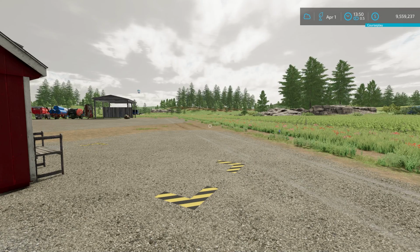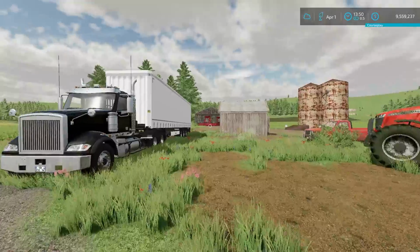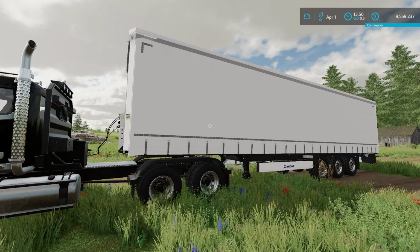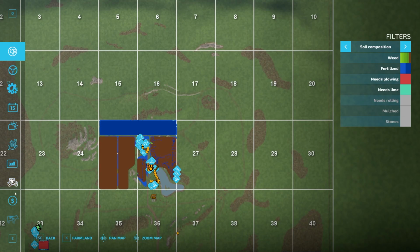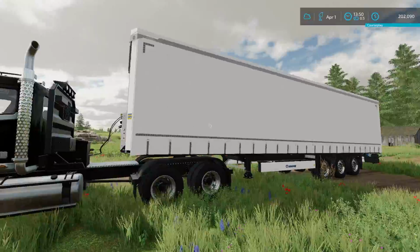I also sold our little autoload trailer that we had for our products, but I bought this autoload trailer. This is normally 30 grand. I actually just leased it. And we're on the wrong farm. I apologize, I was working on stuff in the town. Let me get switched back to our farm. There we go. Beautiful.